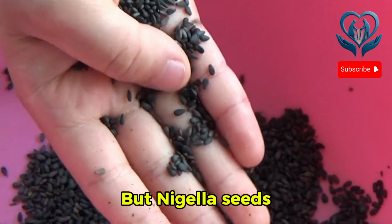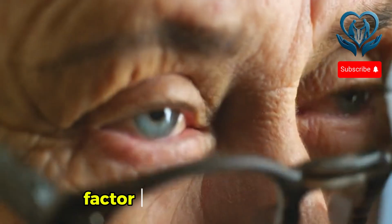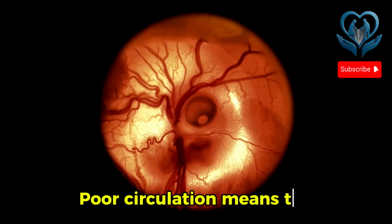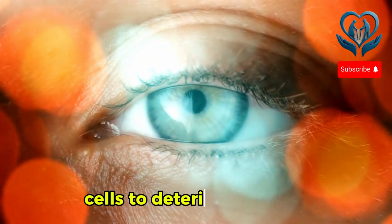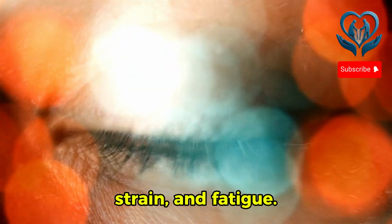But Nigella seeds don't stop there. They're also known to boost circulation to the eyes, a factor often overlooked in senior vision care. As we age, blood flow naturally declines. Poor circulation means the retina doesn't get the oxygen and nutrients it needs. This causes the photoreceptor cells to deteriorate faster, leading to dull vision, eye strain, and fatigue.